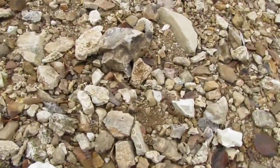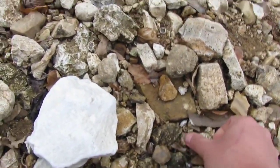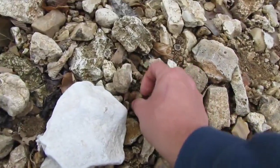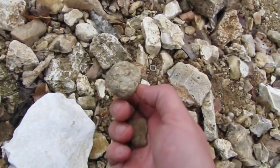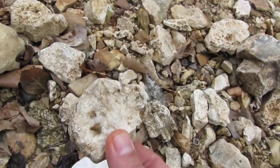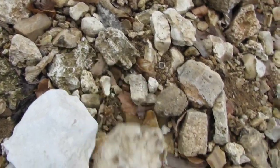There's one. Yeah, there's a bunch of them here. Dude, and there's a crazy cool fossil right here. Hold on a second. Let me grab this. Oh, there's a little baby geode. I like those. That's impressive. That one's cool. There's one that broke open. That's super nice inside. Holy cow. I gotta show this to Dustin.